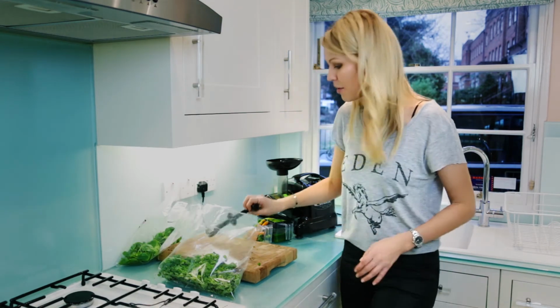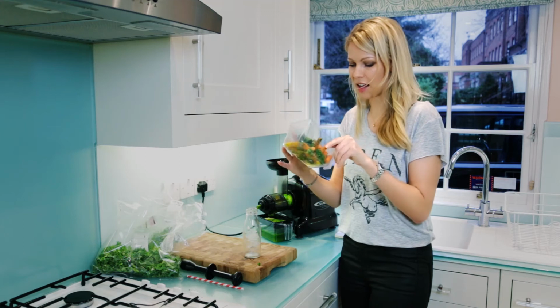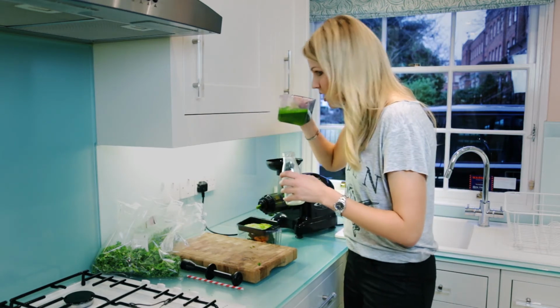Right, so I think now we've juiced pretty much enough. Perfect. So look at that. That's a lot. If you had to actually eat all of the produce from that, you'd be very full and you probably wouldn't enjoy it very much. Look at the bright green colour, that's all the chlorophyll. This is what is so good for you. It smells very good for me.